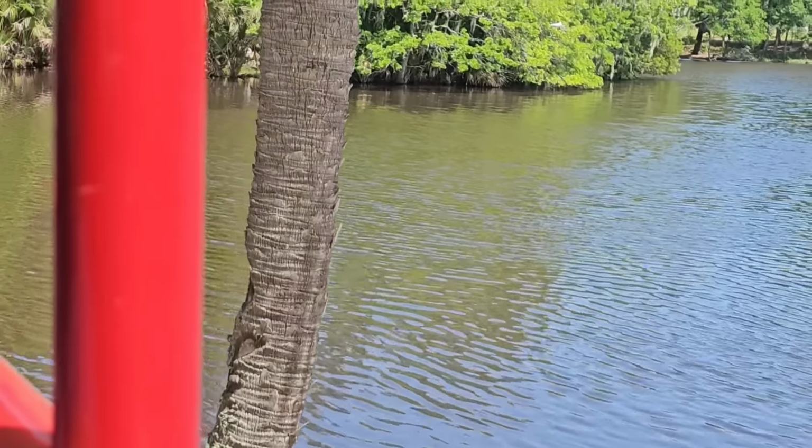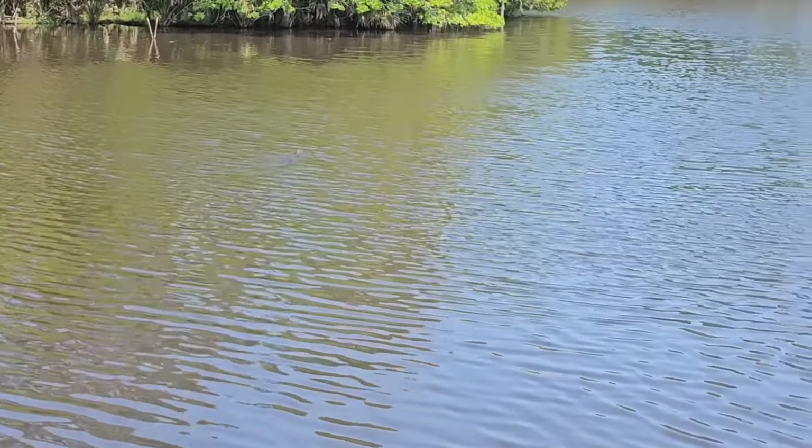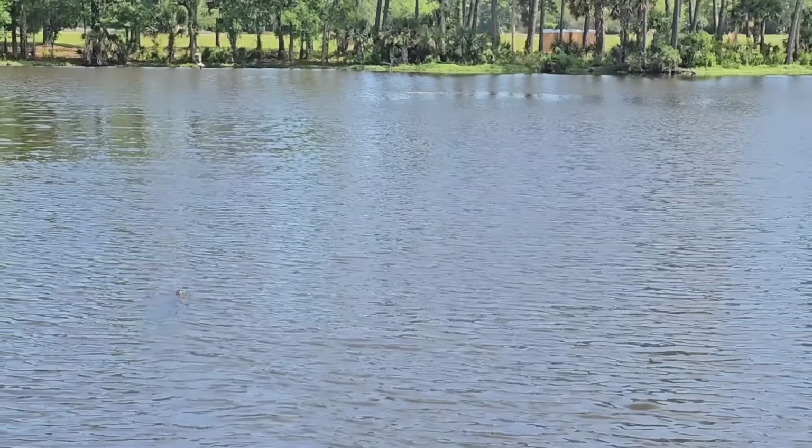When we stop, it'll be cool for y'all to stand up. I don't know if you guys can see, but there is an alligator. Y'all can stand up now and get a good look or get a picture. That's one of the bigger ones out here. That's not the biggest one, but it's one of the bigger ones.